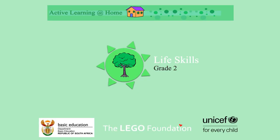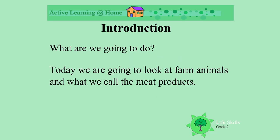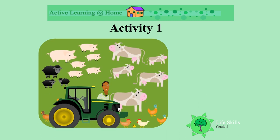Today we're going to be doing life skills, grade 2. We're going to be looking at farm animals and their uses. So what are we going to do today? We're going to be looking at farm animals and what we call the meat products. Farmers produce our food. Look at all the different animals on this farmer's farm.